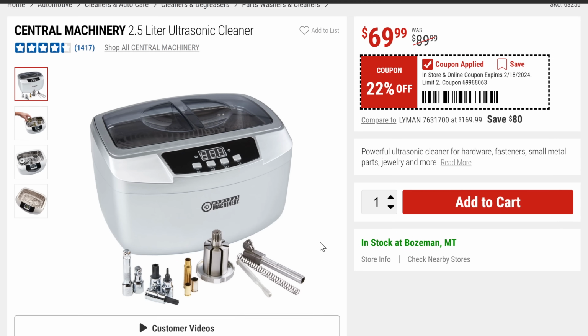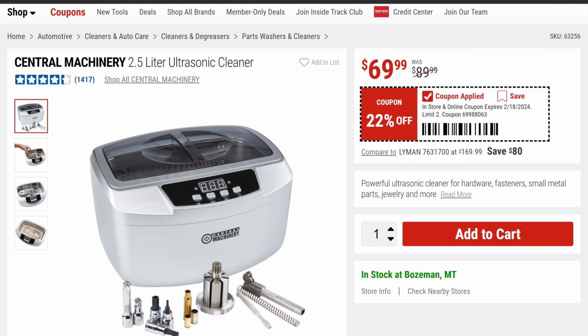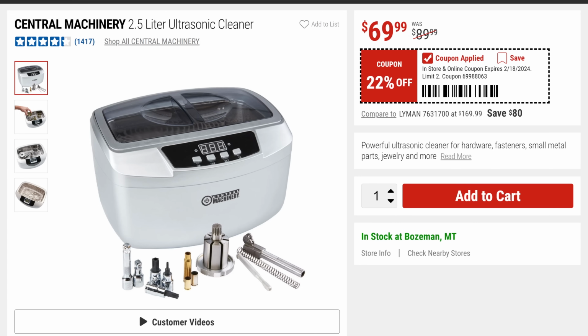We got the Central Machinery. I have this. You've probably seen it in some of my videos and stuff. It's the 2.5 liter ultrasonic cleaner. And when I bought it, it was a decent deal because everything else was more expensive. And I use it mostly for handheld paper punching devices, as you can see down there in the parts on the lower left. I use it for stuff like that all the time. And it's just fine for that.